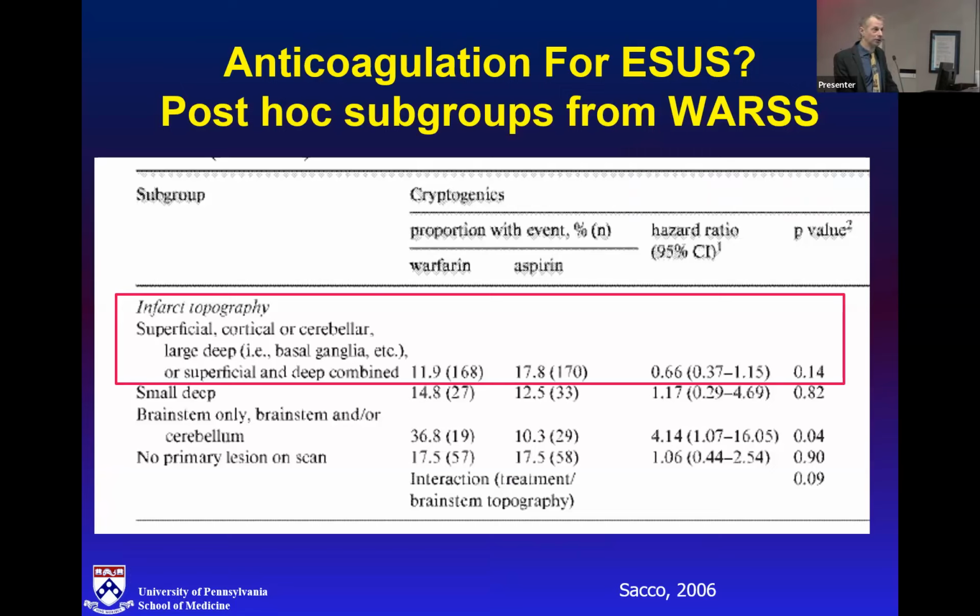WARS was a trial done in the late 90s, maybe into early 2000s, published in 2002 initially, where patients with a mix of strokes, basically not AFib and not carotid, were randomized to warfarin versus aspirin, warfarin being the anticoagulation around at the time, about 2,000 patients. And overall, no difference, not surprisingly, which is why we're not using warfarin in our routine practice.